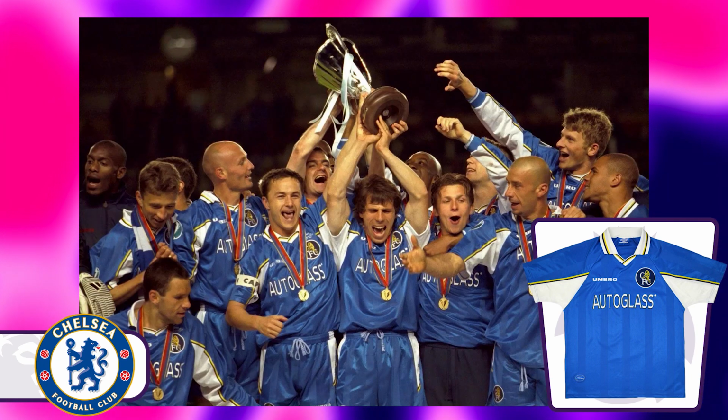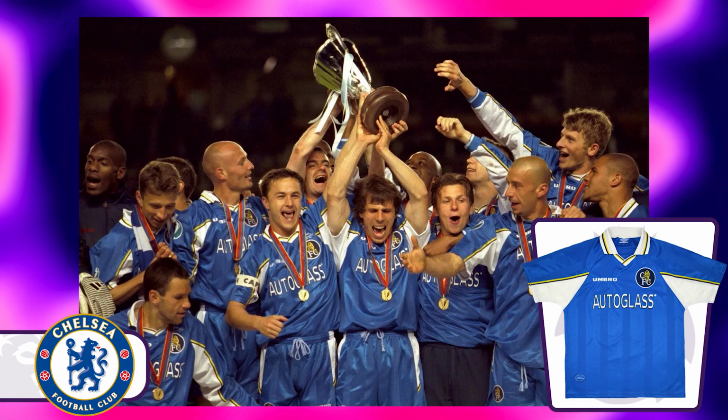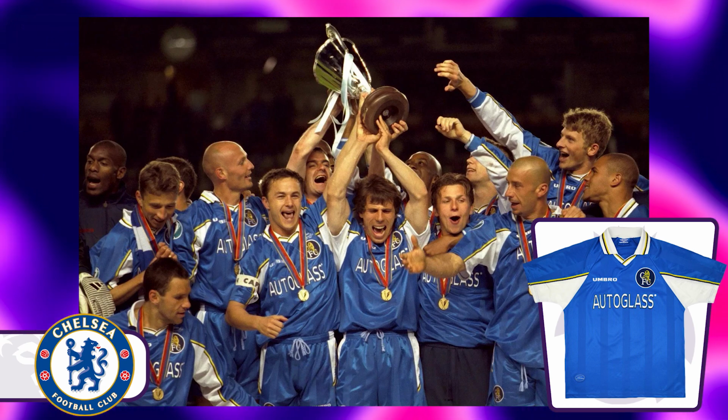So for Chelsea, I've gone with the 97-99 home shirt. Now this is a very iconic Chelsea shirt, and for good reason. The 97-98 season saw Chelsea win both the League Cup and the UEFA Cup Winners' Cup. Very impressive. And then the 98-99 season also saw them win the UEFA Super Cup, finishing 3rd and 4th place in the league respectively. While Chelsea did not win a league title in that period, it was still a very successful time for them, and this shirt went through it all.